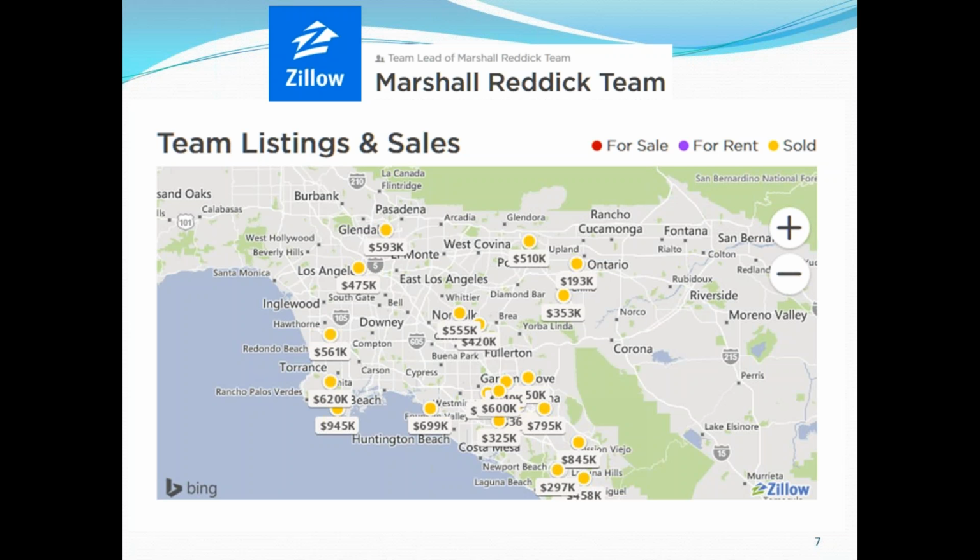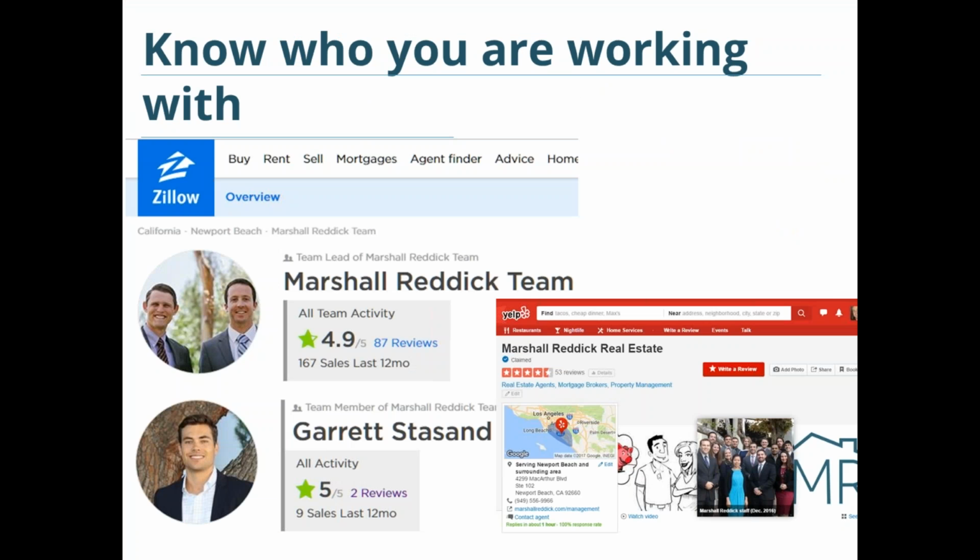So when you go on Zillow and you go to Agent Finder, you can type in Marshall Reddick Team. This is just a snapshot of Los Angeles and Orange County here in our local market. You can actually click on the properties. You can see the addresses, all the details. It's really helpful just to get an idea for the portfolio or track record of any real estate team. And all of our advisors, like Garrett, are also realtors, and have a quasi role here of helping people purchase locally as the agent or helping them buy out of state as the advisor.